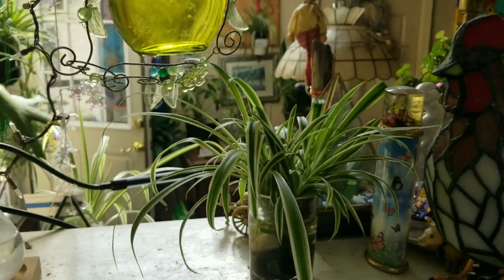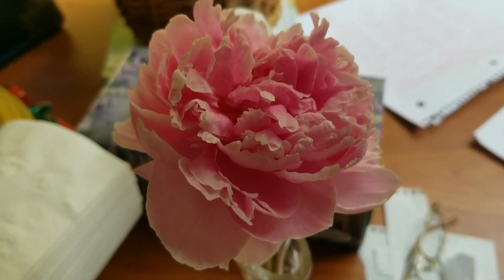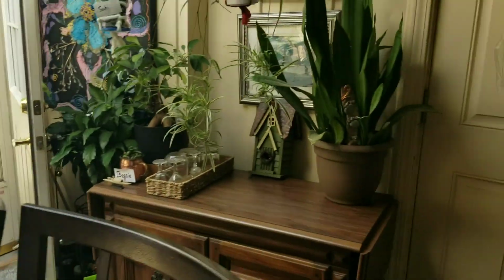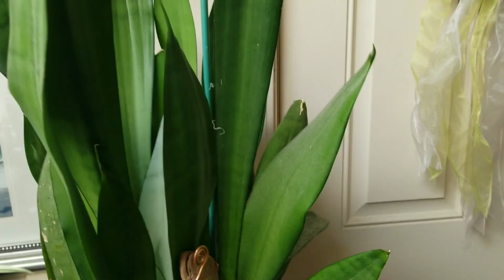My little water plant, spider plant. This is the last peony of the season. You can almost smell the pinkness. It's so pretty. Josephine, the snake plant, is doing well as always. Gotta love a snake plant. Boy, I need to dust her.